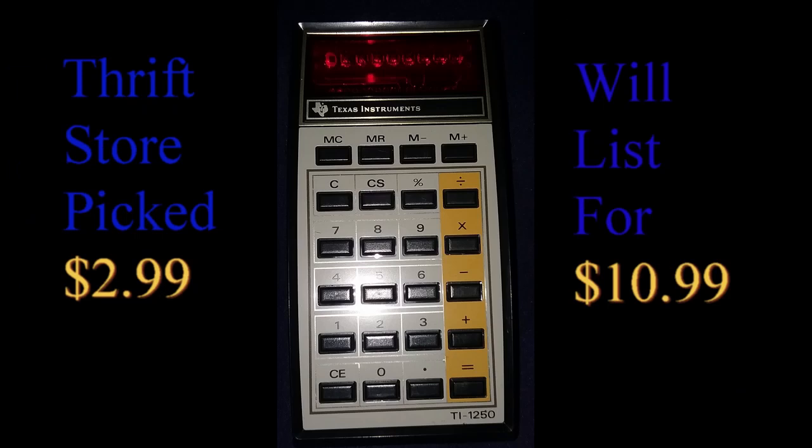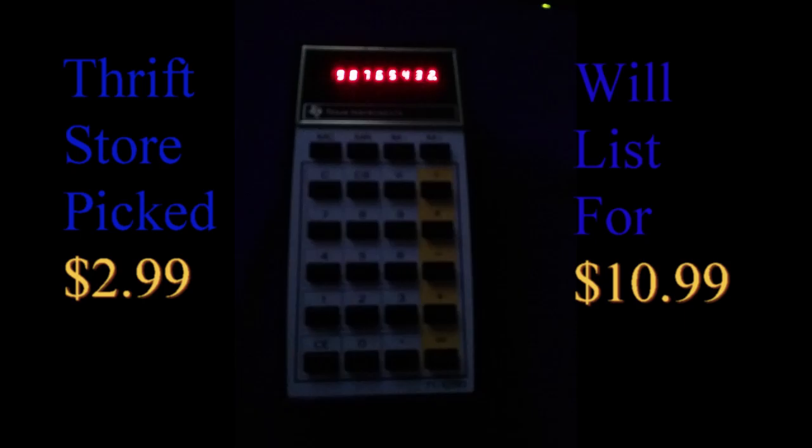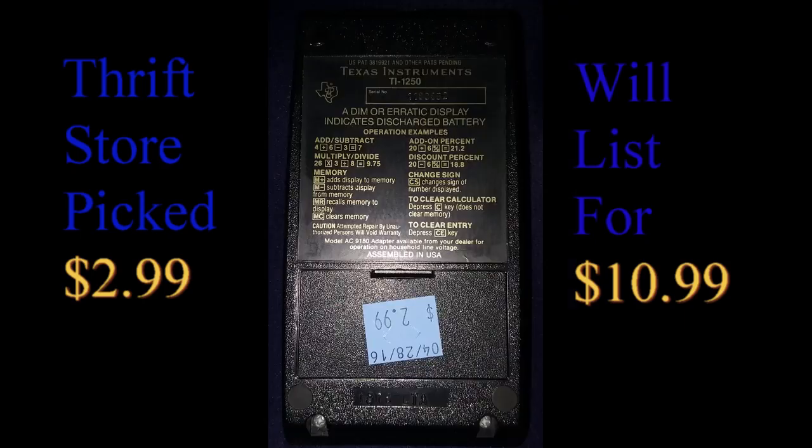Thrift store picked this for $2.99. It is a Texas Instruments 1250 LED calculator from the late 70s. I'm gonna list it for $10.99.